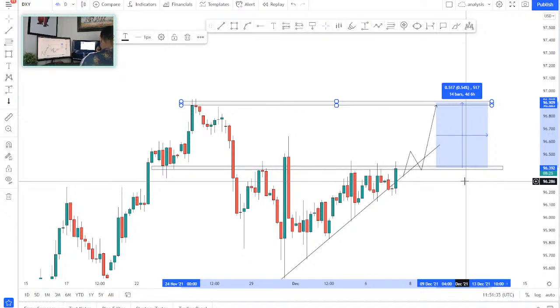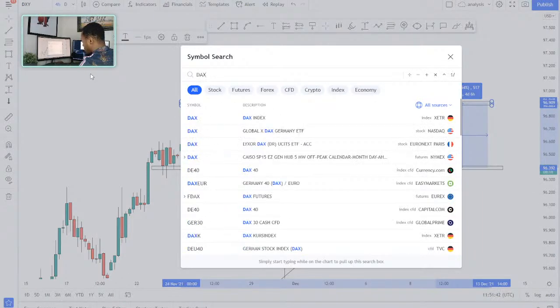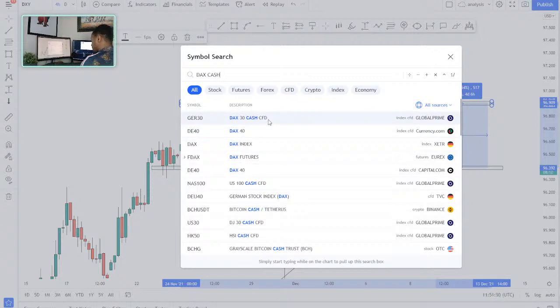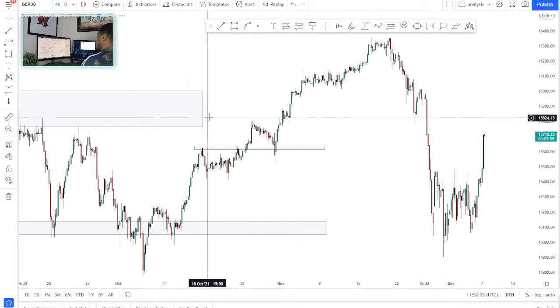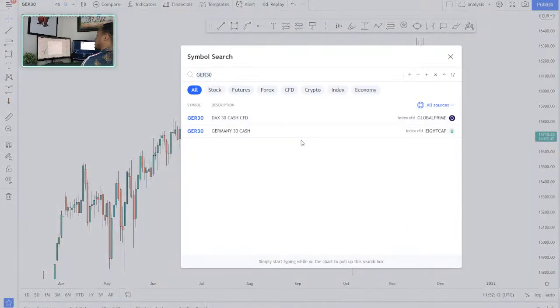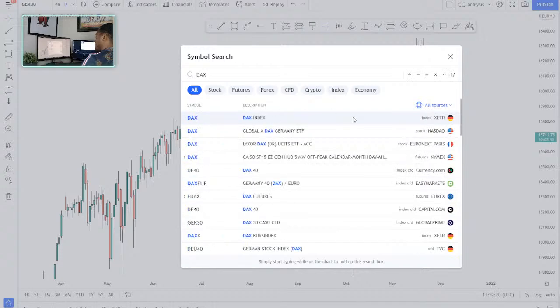Can I look at DAX cash? DAX cash, interesting. Yeah, I don't know. Never looked at this. Is that DAX cash? Yeah, I'm not too sure which one it is. Well, I've clearly analysed this before because I've got drawings on it. But I'm not too sure which one you're talking about, to be honest. Yeah, if it is that one, let me know.